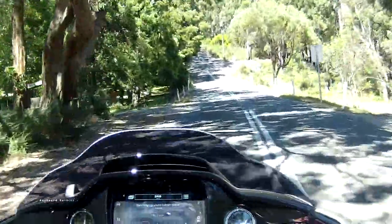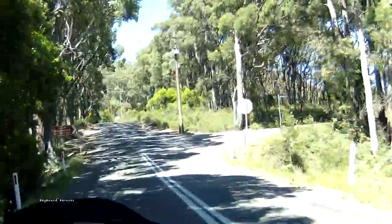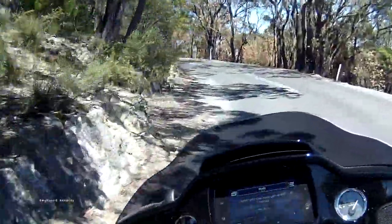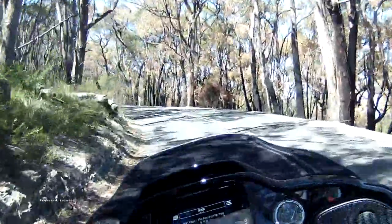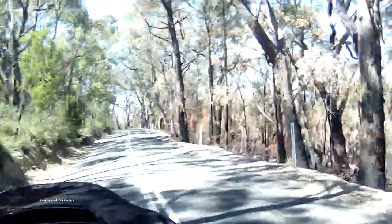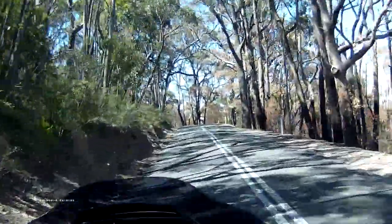I just got hit in the dome by a branch, a small stick from a tree. Lucky I took that in the head like a champ. There's no Armco. This is probably the worst corner of the road as far as danger, because if you go over the edge there, you're falling down almost a kilometer to your grisly death, and you're going to damage the bike. The trees look a bit burnt as well. I think the fire came through here a month or so ago.